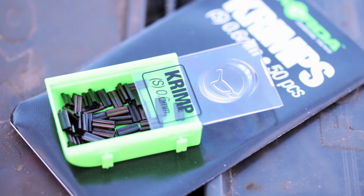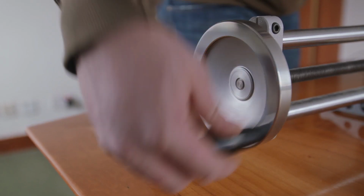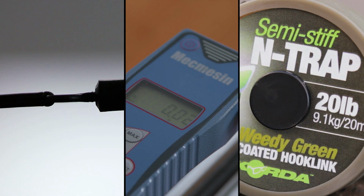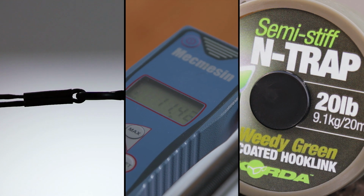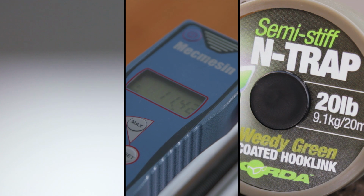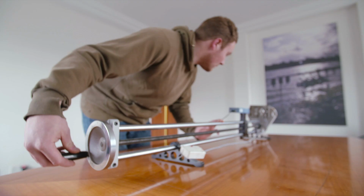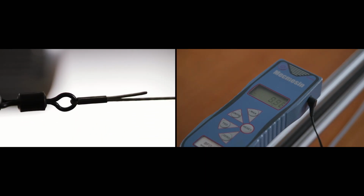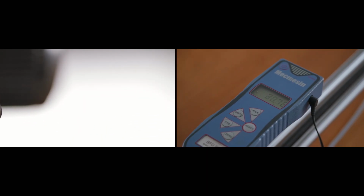The hybrid stiff is the only coated material that you can actually crimp and get a higher breaking strain. If you do it in end trap soft or end trap semi-stiff, it won't actually cut the material, but it'll allow the coating to strip off when you put it under tension, and you'll only get about 10 pounds breaking strain out of it. This one we've tested rigorously, and if you crimp it properly, a 20-pound material turns into a 28-pound material. So it suits this material really well.